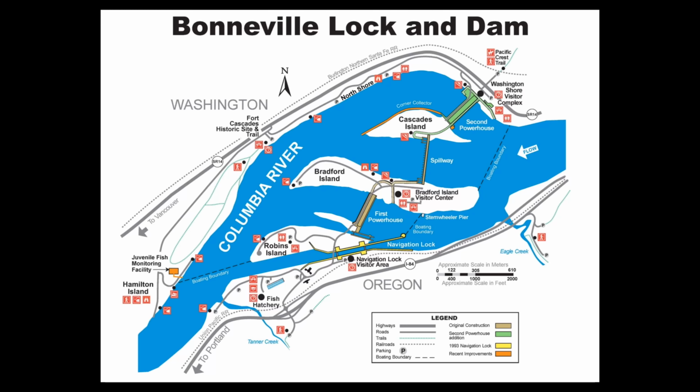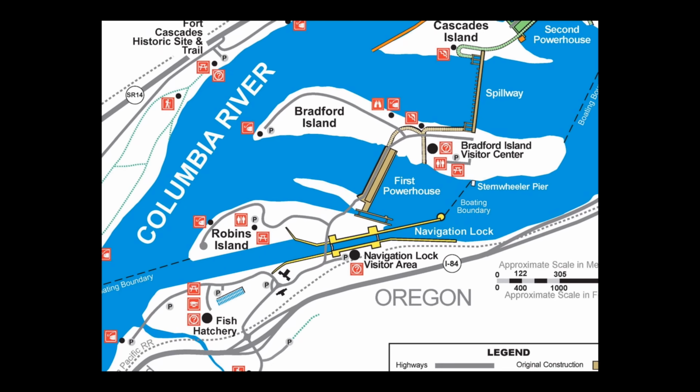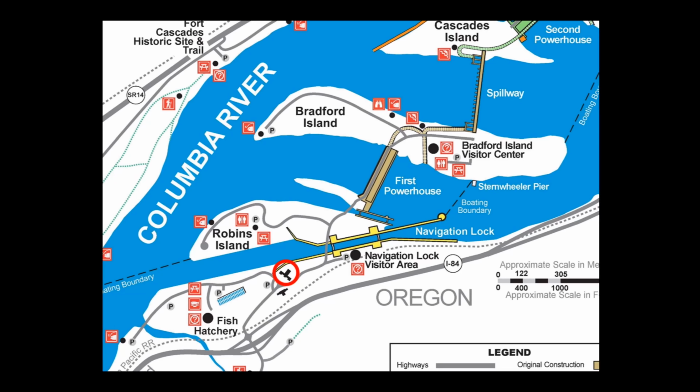Now that we have a better understanding of where we are located within the basin, let's take a look at what encompasses Bonneville Lock and Dam. We started out with Greg showing us the auditorium building, which is part of Bonneville's National Historic District. In 1987, the auditorium, with 6 other original construction components, and the surrounding grounds and landscapes were named a National Historic Landmark.